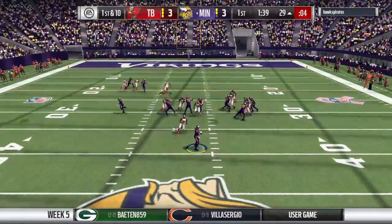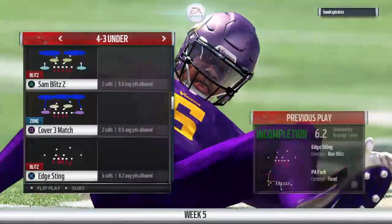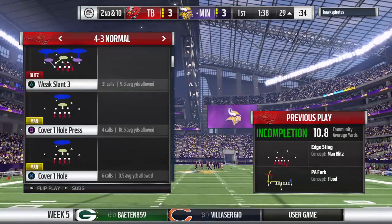Following the interception, here's Bridgewater. And he takes a shot on the release as this will be incomplete, trying to get it there to Martavis Bryant. And that'll bring up 2nd down.